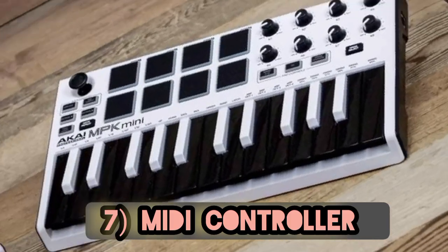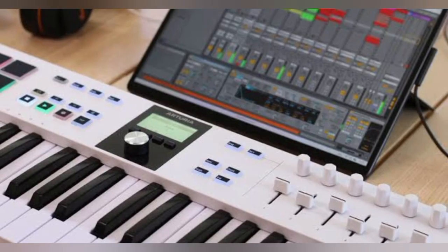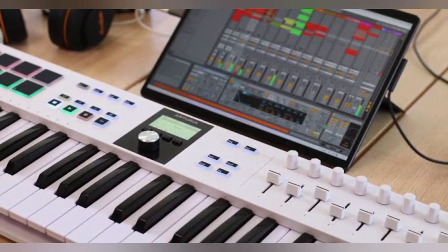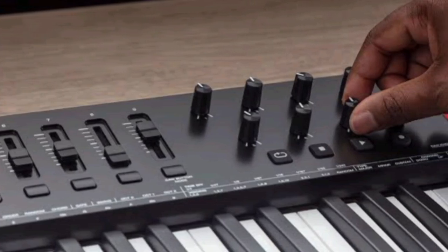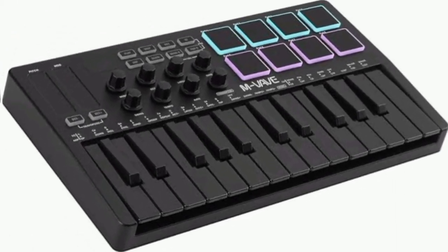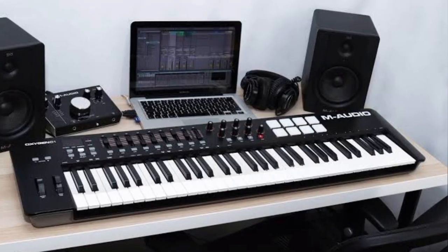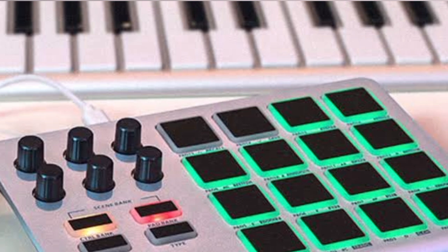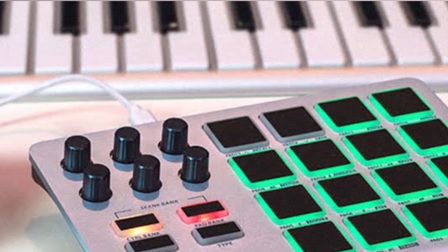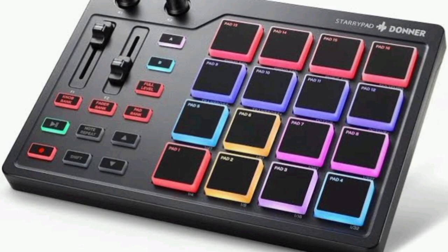Number 7. MIDI controller. A MIDI controller allows you to input musical notes and control virtual instruments within your DAW. Look for a keyboard with responsive keys, assignable knobs, and pads for enhanced creativity and flexibility. A MIDI controller doesn't generate sound on its own. Instead, it sends MIDI data to other devices, instructing them on which notes to play. Choose a keyboard, pad controller, or drum machine that suits your workflow and preferences.